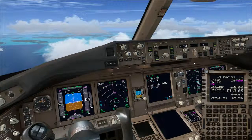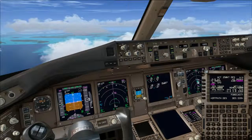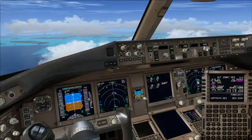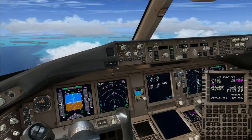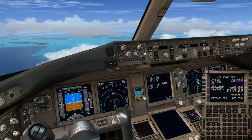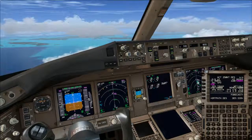Singapore 959, radar identified. Continue on the REP 1 Alpha arrival. Descend and maintain 8000. QNH 1008. Descend and maintain 8000 feet, QNH 1008. Cleared on the REP 1 Alpha arrival. Emirates, correction, Singapore 959.